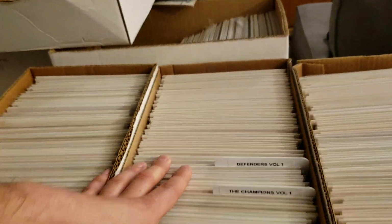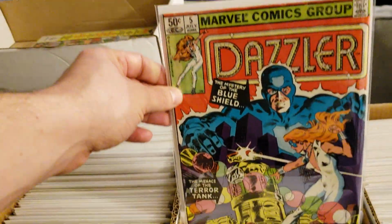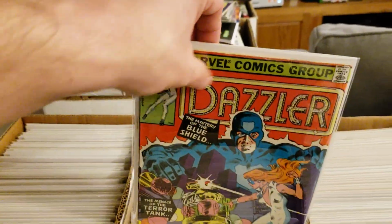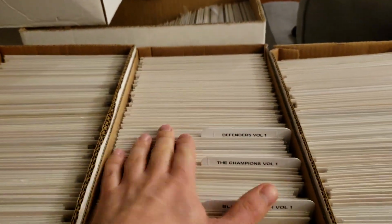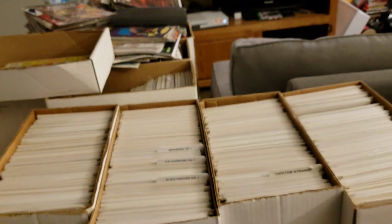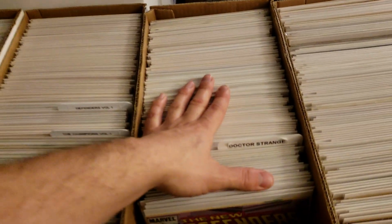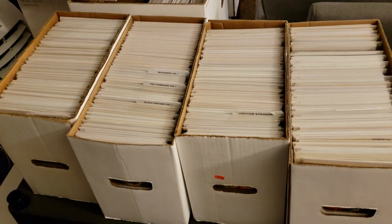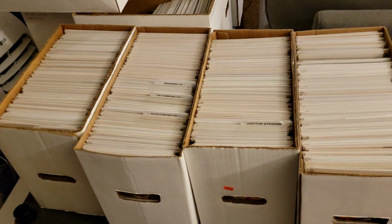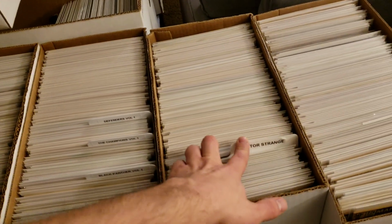As you guys can see, what I'm doing here is putting most of my Bronze Age stuff in Mylars for protection, and because I just love the way it appeals to the eye. I love the way it looks in the box, and many of you are like myself, OCD with how we store and collect our books. Anyways, it's all alphabetical order.